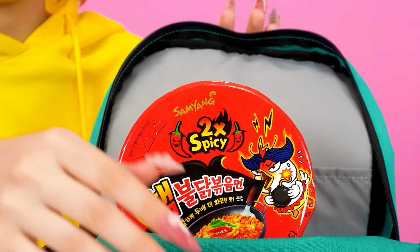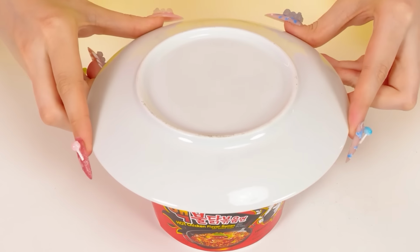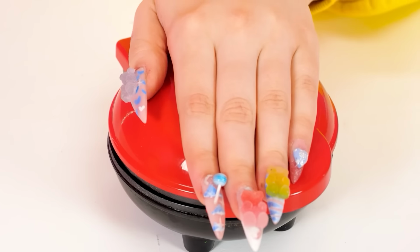I have in my backpack here spicy noodles. I'll make a waffle out of it. You just need to pour boiling water and wait a little. Noodles are ready. The waffle iron will do the rest. Come on, let's open it, pour some noodles, and close for a while. Meanwhile, I'm gonna eat the rest of the noodles. Aw, granddaughter. What a glutton.